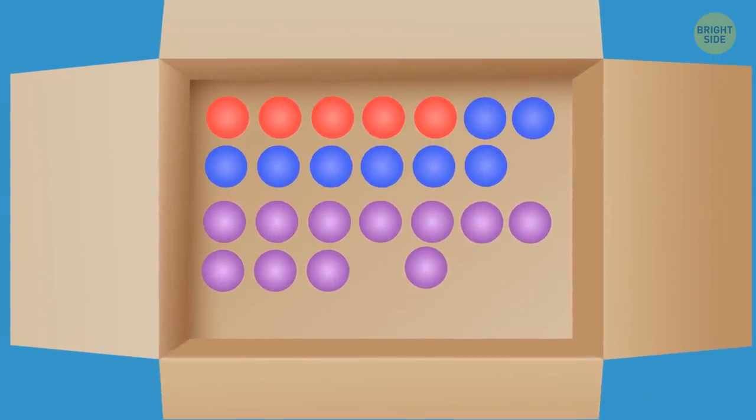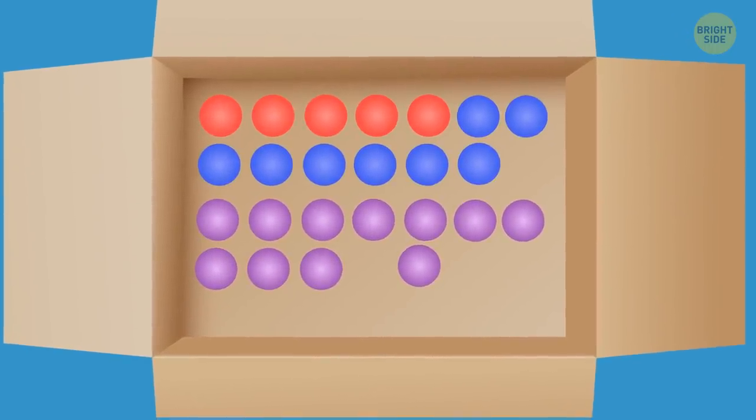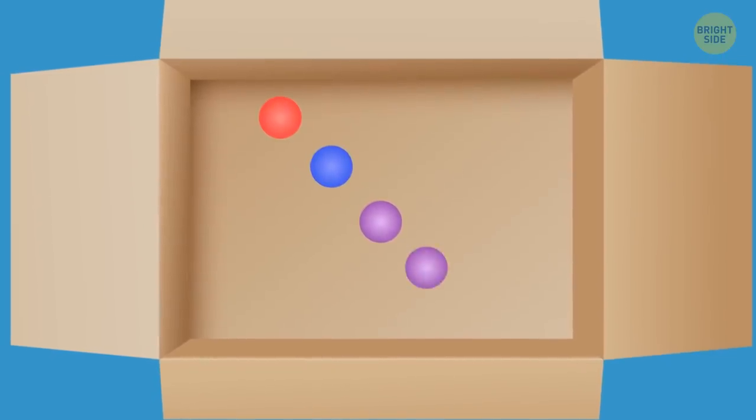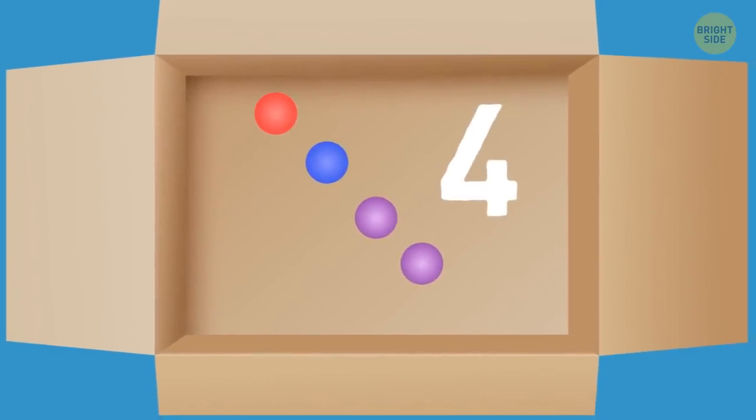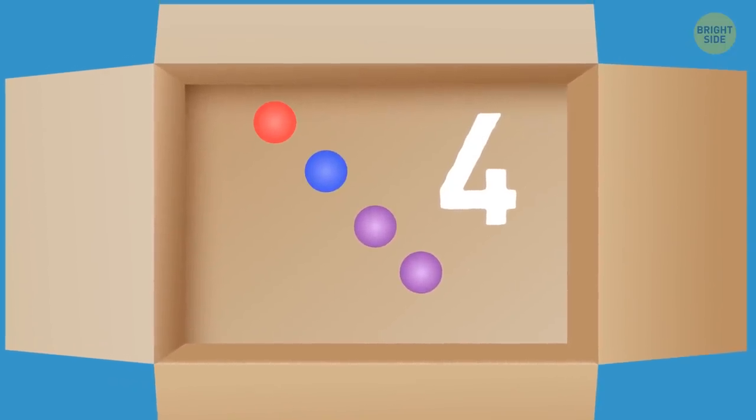Worst case scenario, he'll be picking out the balls of a different color every time. There are 3 colors, so if he picks out 3, they might all be different. But if he picks out 4, then the additional one for sure will match one of the existing colors. So, Ninja should pick 4.